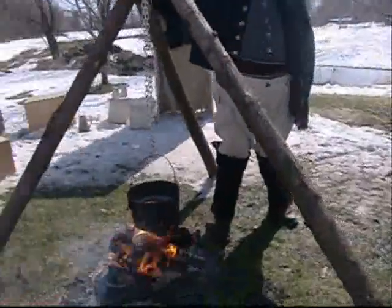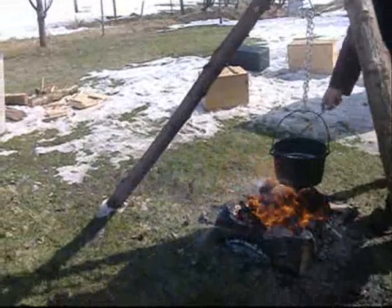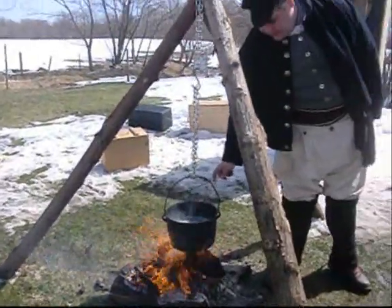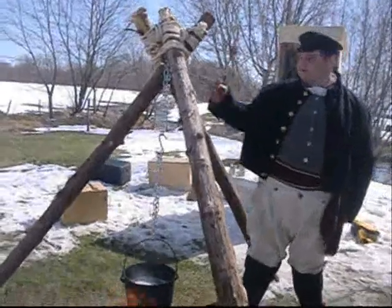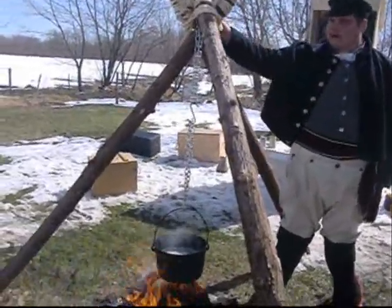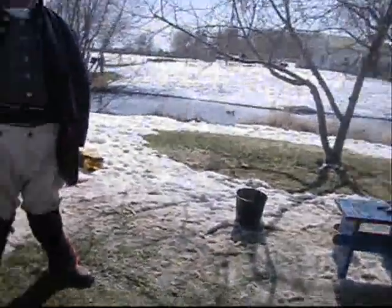Well, we started with the batch of sap this morning. It started up here, and we just boiled it down to almost the bottom, and it wasn't quite syrup, and we had another bucket of sap. So hopefully at the end of this we'll have something that's actually syrup. I think, but it's basically been taking all day to do it.